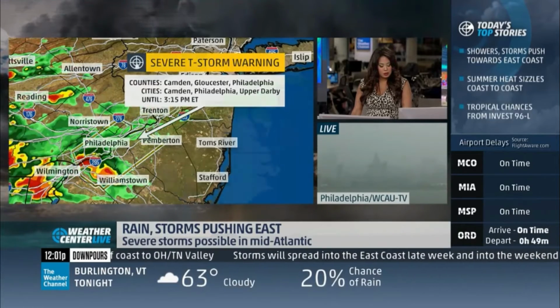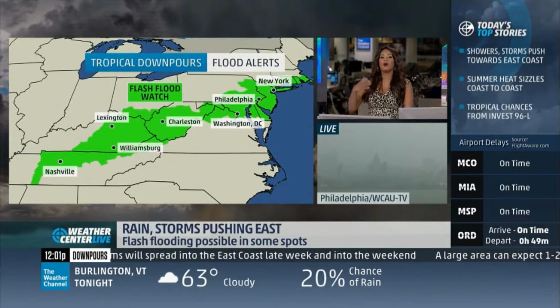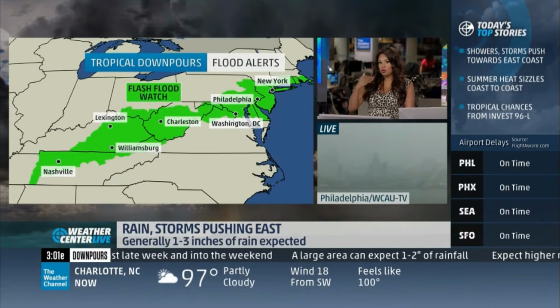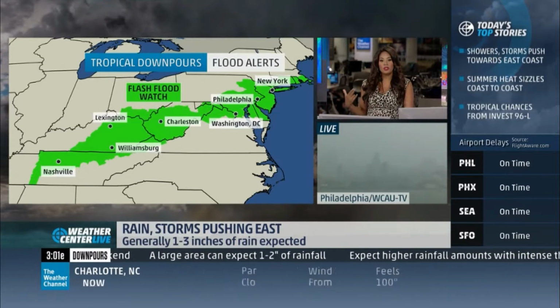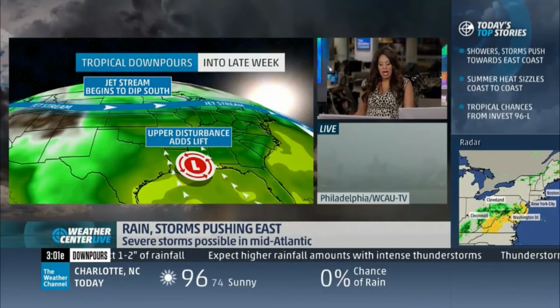So heads up for you as we go through this right along 295 as well as into 95. Already we have flash flood watches in effect for all that moisture that we were tracking across parts of the South. And we're also going to be looking at that tropical connection. So that's going to lead to some heavier downpours.